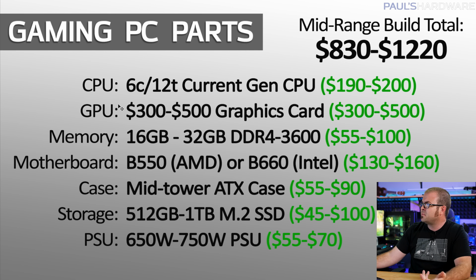For graphics cards in the mid-range, they're going to cost you about $300 to $500, and I'm happy to say there's actually quite a few options in that range. For memory, you're totally fine with the 16 gig kit, which is two 8 gig sticks, but you can go with 32 gigs if you have need of additional memory. DDR4 3600 is a solid speed and memory standard to aim for both AMD and Intel right now, and that'll cost you $55 to $100.